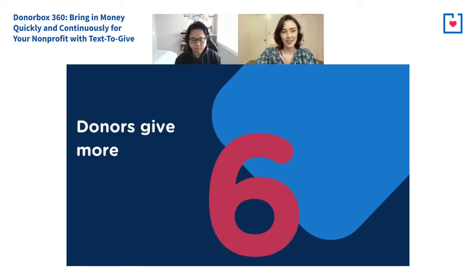And donors give more with text to give. It's really pretty incredible. Cash gifts are limited to the amount donors have on hand, right? And with text to give, your donors can give as much as they want, whenever they want. And in fact, the average text to give donation is $107. So that's a pretty nice amount, I'd say.